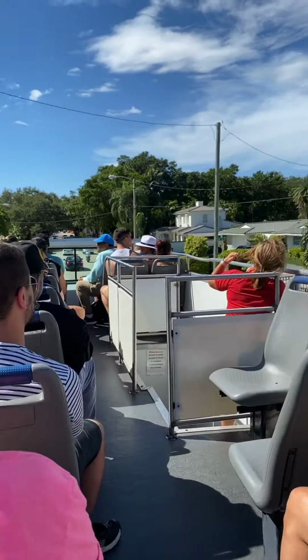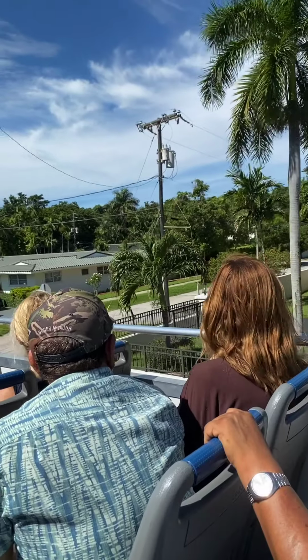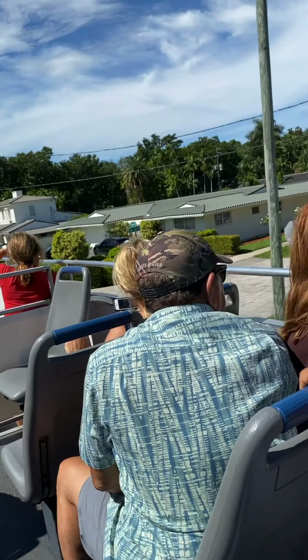Fix it up. If I had the money, I'd buy it and fix it up. Coral Gables. Yep.